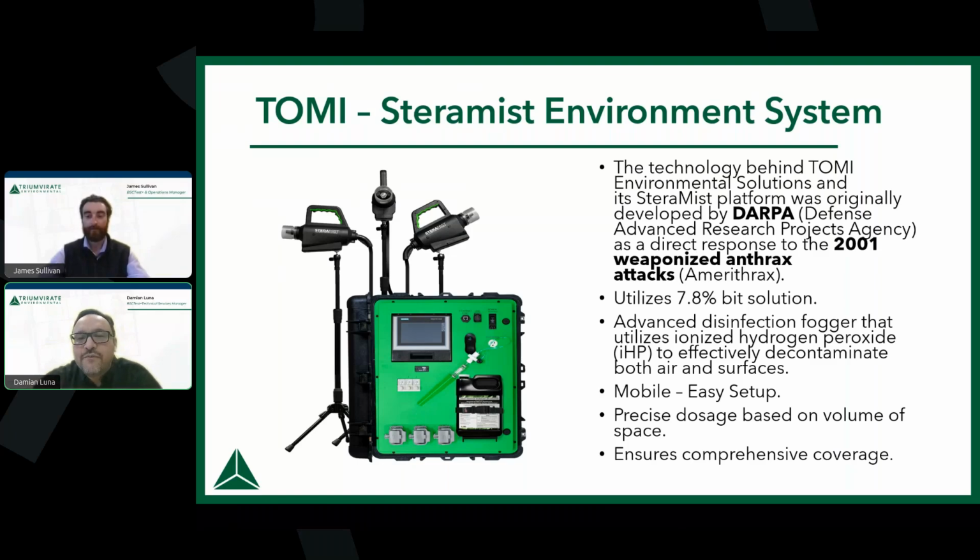But one of the services for whole space decontaminations that we've been implementing is what I've been talking about, the 7.8%. This is called the Tomi Steramist environment system. This is something that we've added to our toolbox. While we offer both chlorine dioxide and vapor hydrogen peroxide solutions for our clients, the Tomi Steramist environment system has been our go-to solution to replace our 35% VHP decontaminations. The mobility and flexibility of this system allows us to match the needs and configurations of rooms and spaces that weren't designed to be large-scale decontaminated.